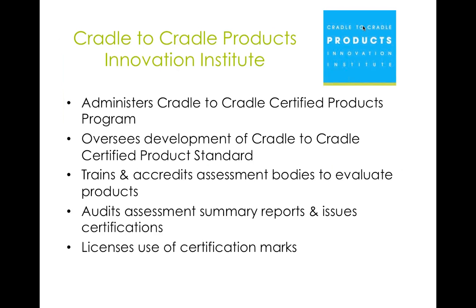So to highlight the role of the Institute, as I said, we administer the products program and oversee development of the standard. And that's our role as the scheme owner in the program. But we also serve as the certification body.